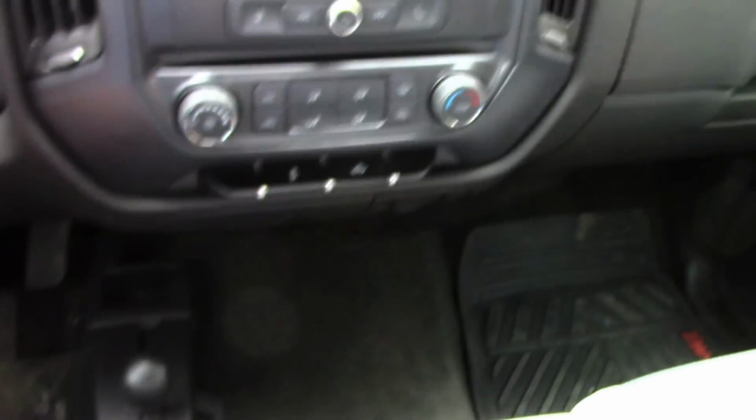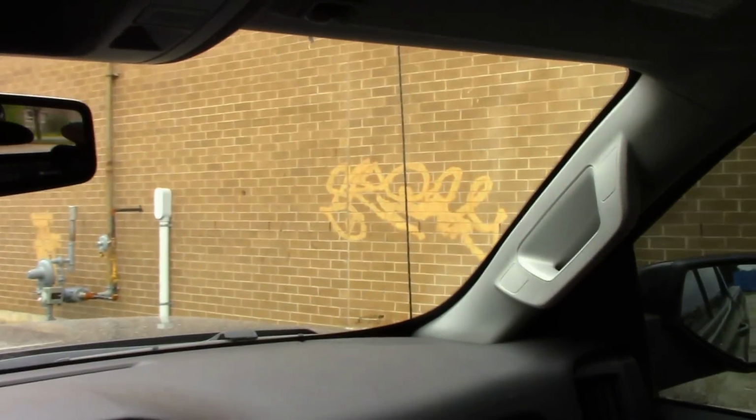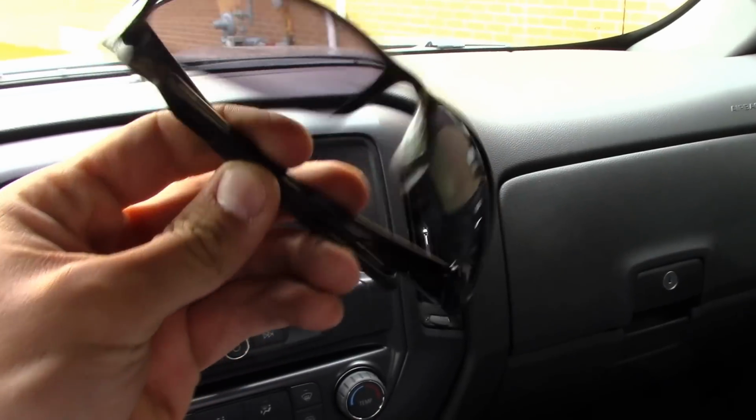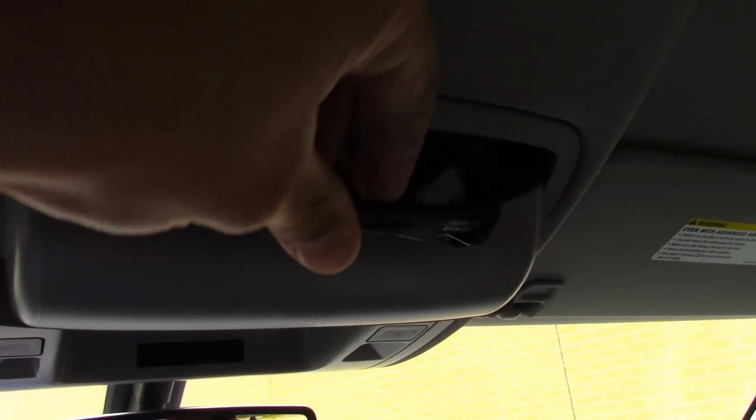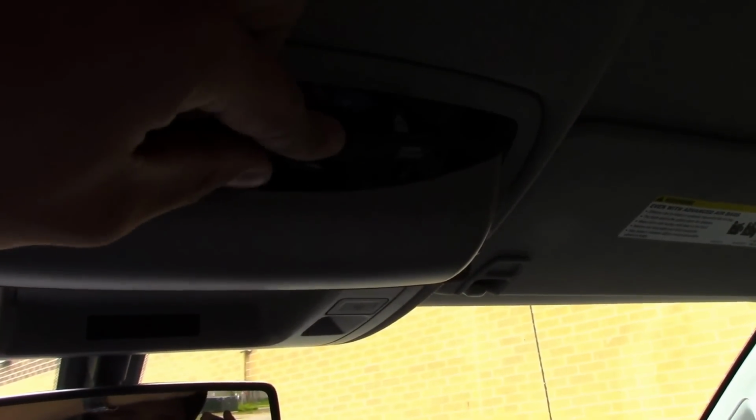That really bugs me. Another thing I don't like, if you watch my previous video, the review, these sunglass holders are super tiny. You can't put anything in this. Here's a normal pair of glasses that I wear. Look at this. Look how ridiculous it is to put a pair of glasses in here. You're gonna scratch them all up. I'm not gonna try.